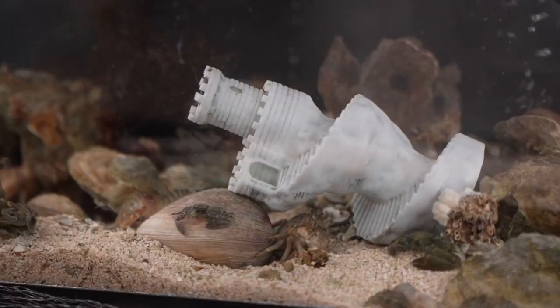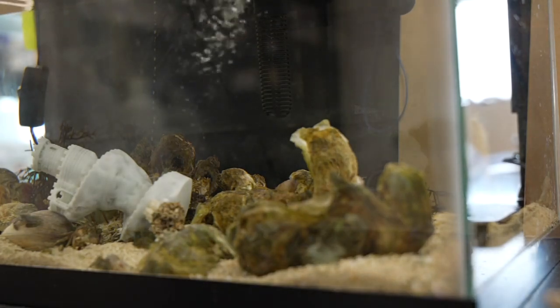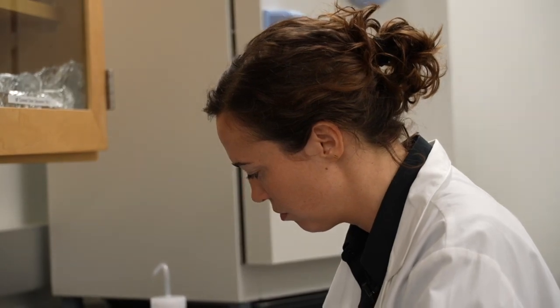To the viewer back at home who's going to be watching this, why is capturing carbon beneficial? It can provide a lot of services for the coasts in general. And then also, at the same time, it can kind of start providing a natural way to mitigate carbon dioxide in the atmosphere. Some other services that Savage says oysters provide are water filtration and shoreline stabilization.